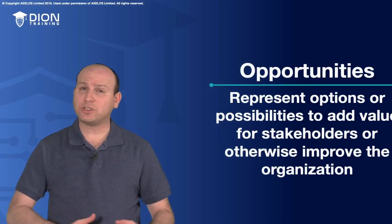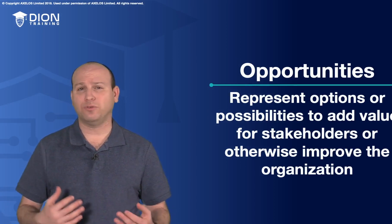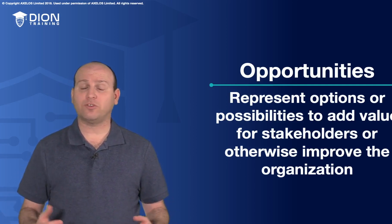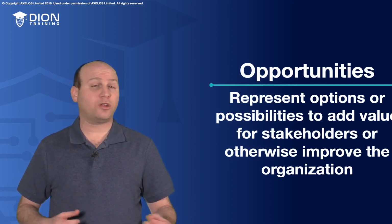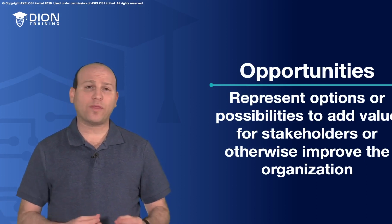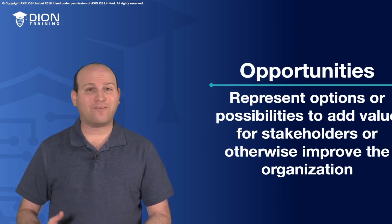Opportunities represent options or possibilities to add value for stakeholders or otherwise improve the organization. Now, some examples of this is if we're going to find new markets or find new customers. We might create a new service or create a new product. There's lots of different ways for us to figure out what those opportunities are and then bring those to market so we can help add value.